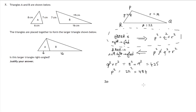So what can we conclude? We can conclude from this that p squared does not equal q squared plus r squared. So we conclude that triangle PQR is not right angled. And that's what we were after. Is the larger triangle right angled? No, it's not.